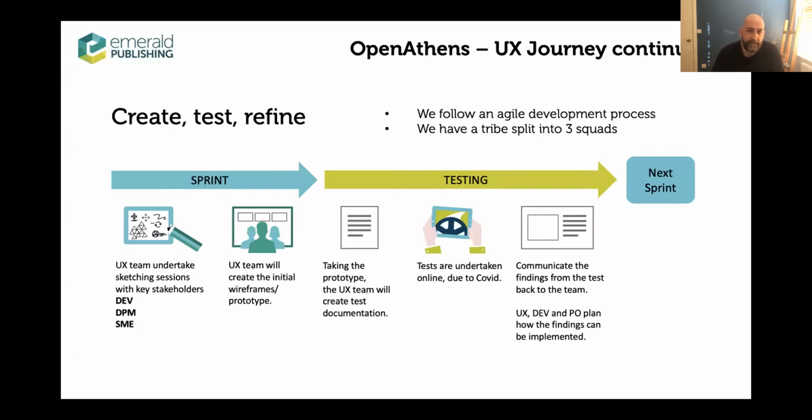So at the beginning of each sprint, when we're developing a new feature, we start with sketching out of ideas. Now, before COVID, obviously this was done in a physical space where we get around whiteboards and with pens and paper and so on. But since COVID, we've been using more online tools to enable us to do that, predominantly Miro. We bring development and digital product managers and SMEs together to start to sketch out the initial ideas. Then the UX designer takes that information away and creates the initial wireframe and prototype. And then from there, we move into our testing cycle. So we create a script, a testing script.